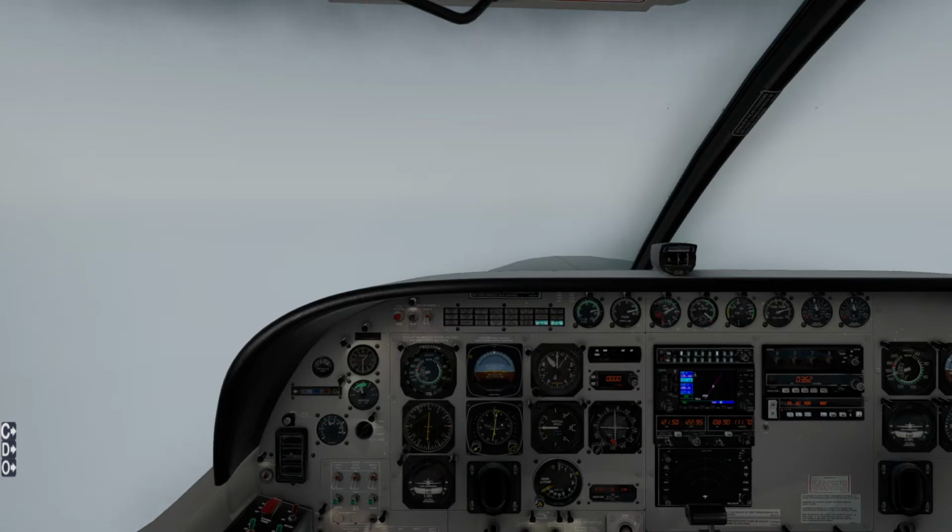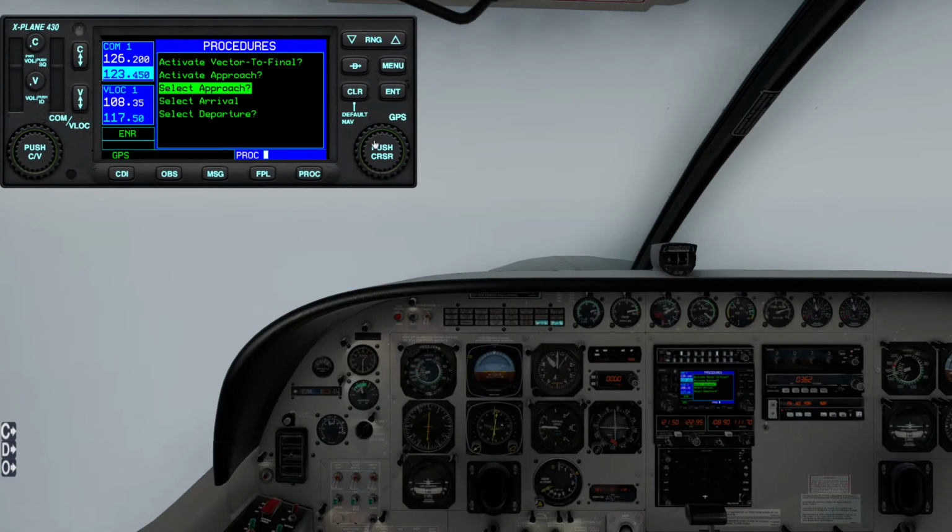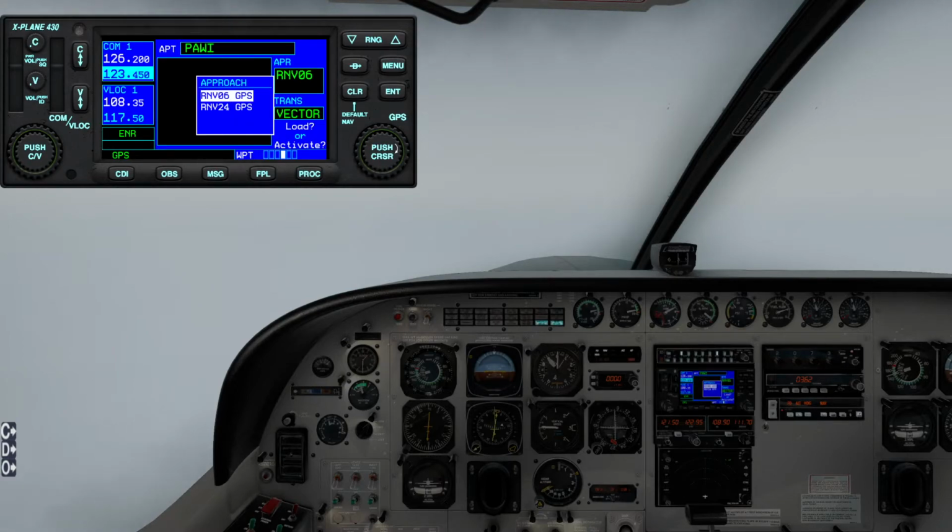We've crossed over Point Lay. We're getting close to Wainwright, and we need to start thinking about coming down. For the RNAV, we're going to go direct at this point to NEMCU. To do that, we're going to click Procedure, select Approach, click Enter, RNAV 6 or 24, Enter, and looks like we may have to scroll for it. There it is. Click Enter, load.